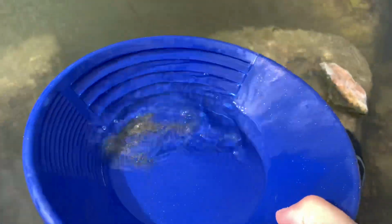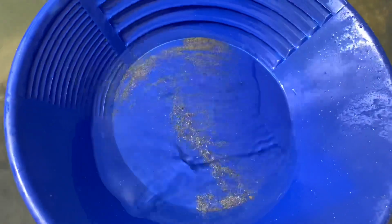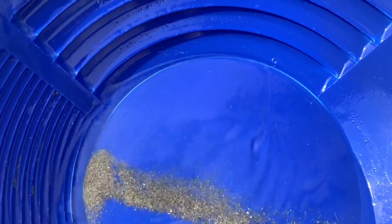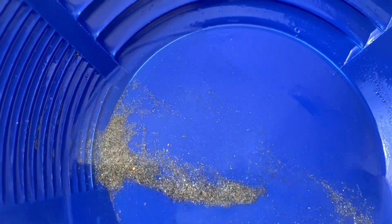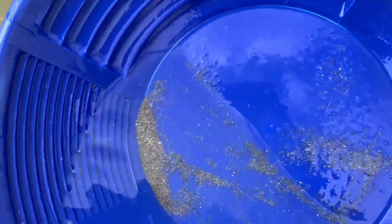So let's see if there's anything in it. A little bit of black sand, but no gold. Where's that a piece of gold? No, there's no gold in this pan.